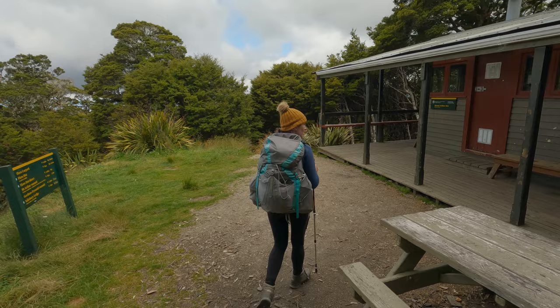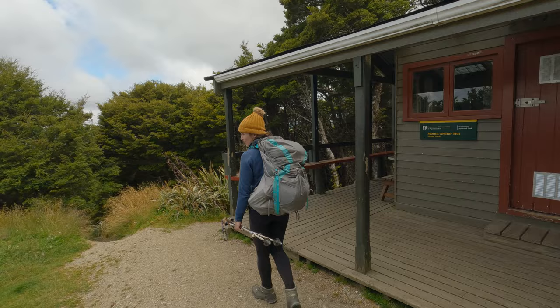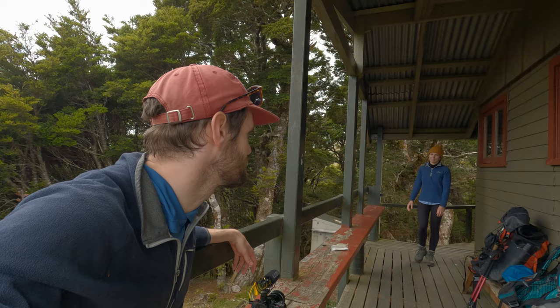Cute little hut. Very cute. It's a really nice hut, and there's no one here. So, we're gonna stay? I'm gonna spend the night.